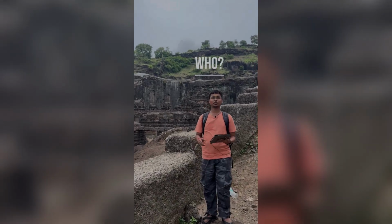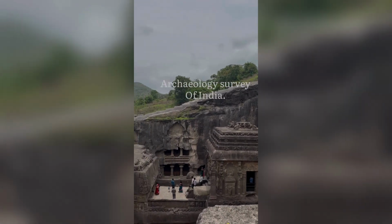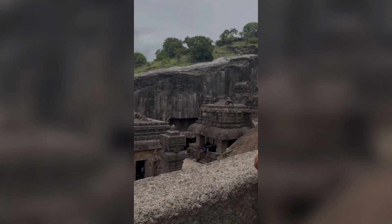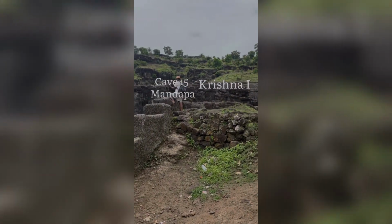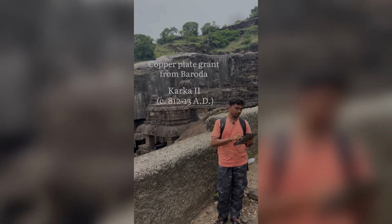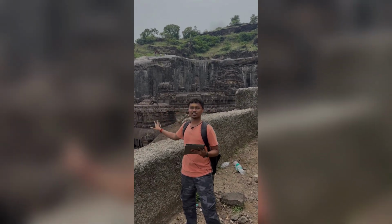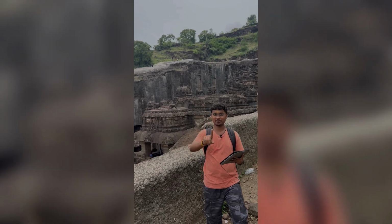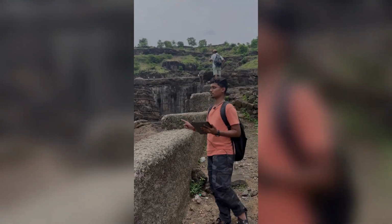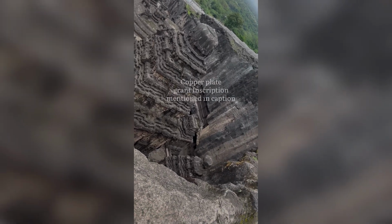Coming to the inscriptions, there are 2 inscriptions that we found, which I tried to find on YouTube and other places, but I could not. But in the Archaeological Survey of India, yes, there we could find them. One is the Rashtrakuta Dantidurga inscription, written in the mandapa behind cave 15, which is attributed to Krishna 1. The second inscription was a copper plate grant from Baroda, from the period of Karka 2, which speaks about the great temple which was built. In these 2 inscriptions, we are able to find out about the Kailasa Mandir. Krishna 1 is a successor and uncle of Dantidurga, to be precise. So we have 2 inscriptions of this temple, which means we have a little bit of evidence that this has been built by someone. This is an amazing marvel, to be honest.